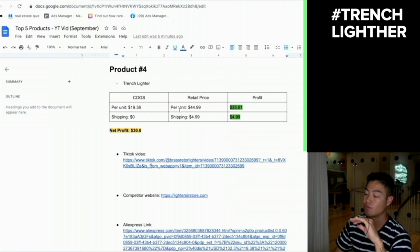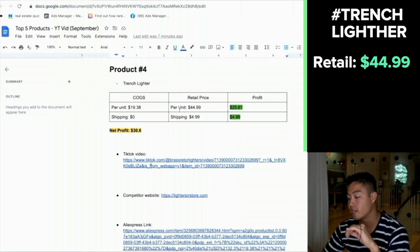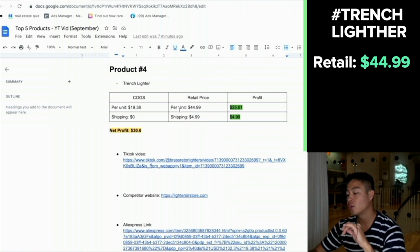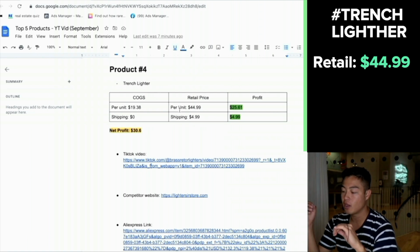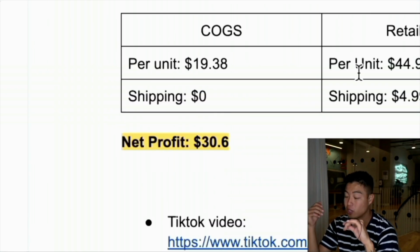You could even sell this for, I think, 50 plus, but I would go on the safe side, $44.99. Profit, $25.61. Shipping, you could charge shipping for this product because I'd say it's a little bit on the heavier side. Go $4.99 for this. Profit would be $4.99 on the shipping, and then an overall net profit of $30.06.